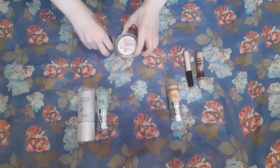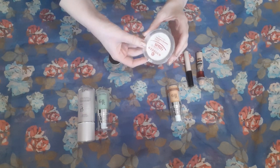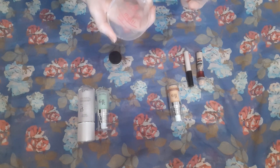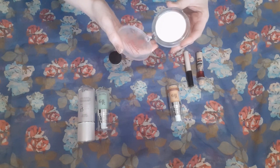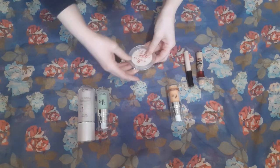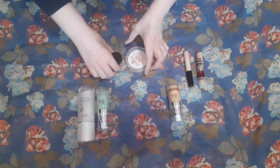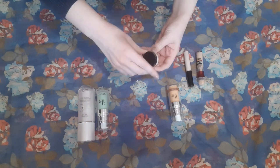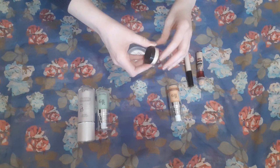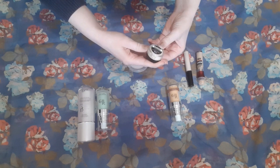I also have two powders. I have the Essence All About Matte Fixing Compact Powder. Oh, and the lid just broke on me, so that's a good time. I have to put that back. Oof. I also have a little sample of the KVD, actually I'm pretty sure this was still Kat Von D at the time that I got this, the Lock-It Setting Powder.